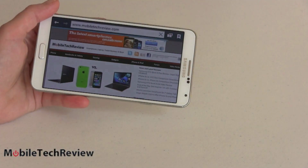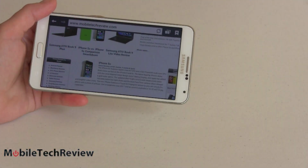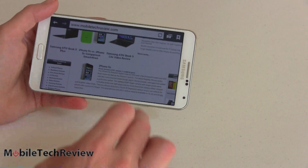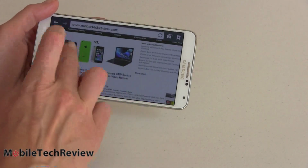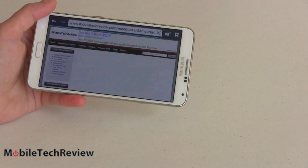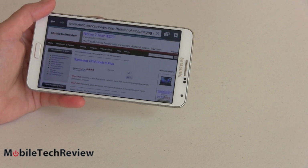So how about web browsing? We're looking at the WebKit web browser right now, and obviously one of the benefits of a bigger screen is you can actually read text without having to zoom too much. We're looking at our own site, Mobile Tech Review, and we'll check out our review of the aforementioned Samsung ATIV Book 9 Plus. And we're using AT&T's 4G LTE network here. We have the AT&T version of the phone.